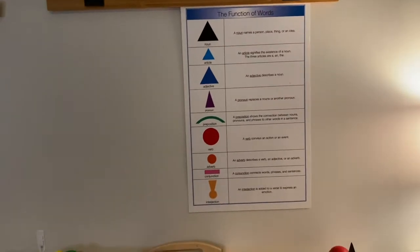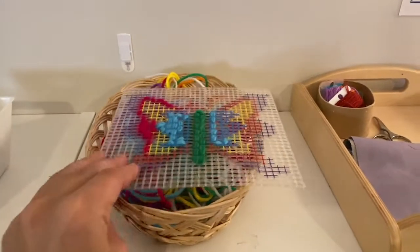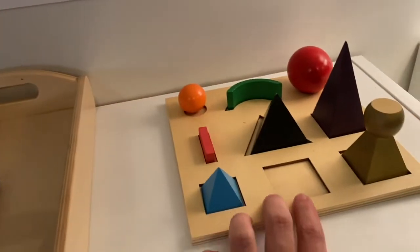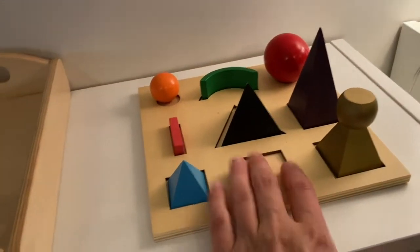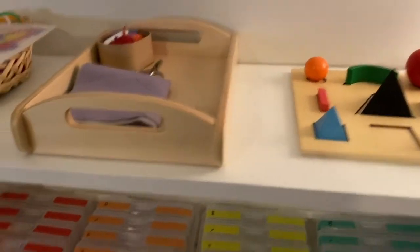Back up here, we have our function of words chart, which tells all the different parts of speech. We just have some more practical life stuff up here. Cross stitch for Nora, some sewing work for Nora. And then we have our grammar symbols, which I just take the one that we're currently studying and put down here. So that's where the adjective box is.